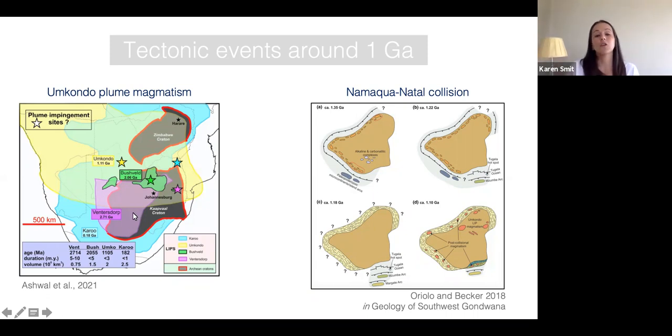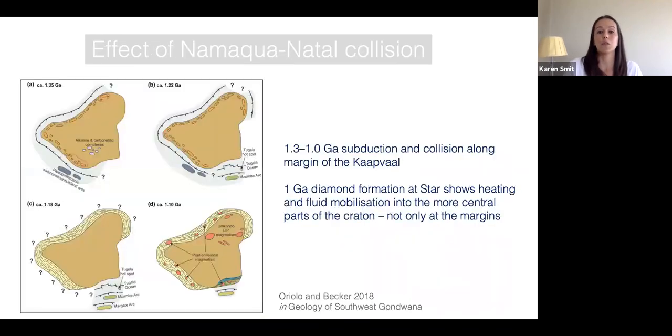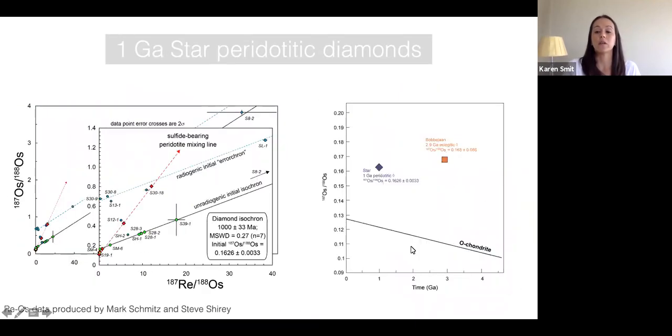So potentially that could explain heating of the lithospheric mantle at this time, which could then melt the peridotitic lithosphere and then form diamonds. However, we favor the Namaqua-Natal collision simply because we need subducting lithosphere in order to explain the enriched osmium initial ratio. This can explain the subducting oceanic lithosphere, can explain the enriched osmium initial ratio that we see in these peridotitic diamonds.